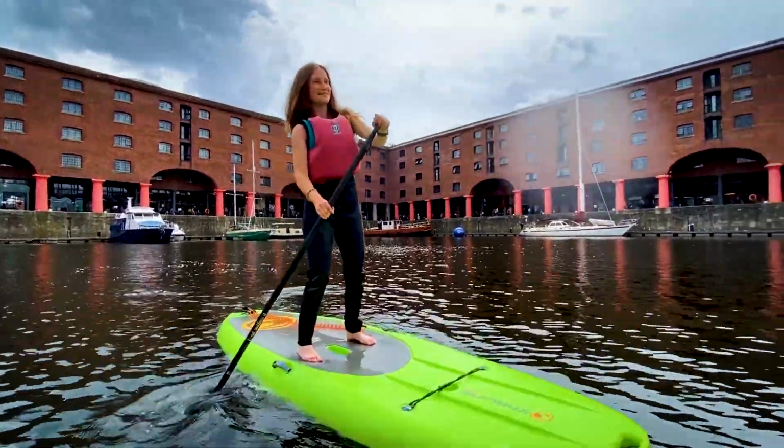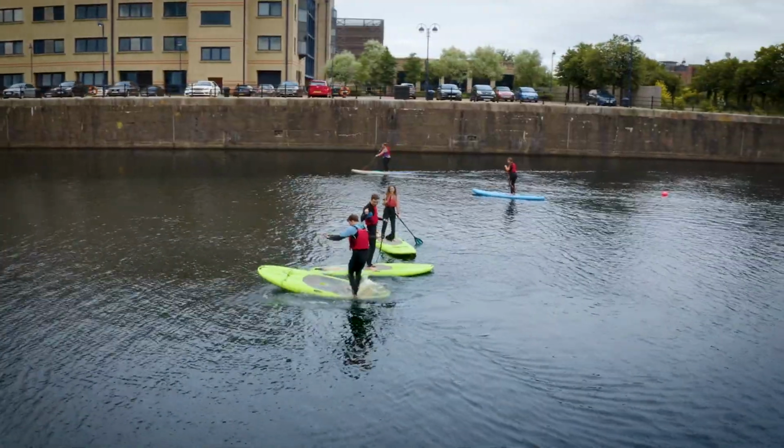This is the Liverpool Water Sports Centre, guys, and you can book in to go kayaking, stand-up paddleboarding, or even open water swimming in the docks. Of course, if you don't mind accidentally falling into water.